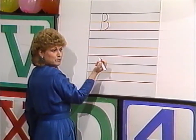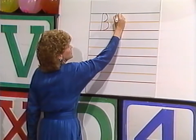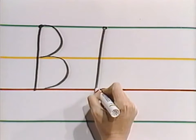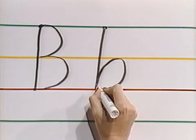That's a capital letter B. What sound does B make? B. Now, to make a small letter B, you will not pick up your marker. Kyle, watch this. You go straight down to the red line, and then you go back up almost to the yellow, and you go around and make a bubble or a balloon.